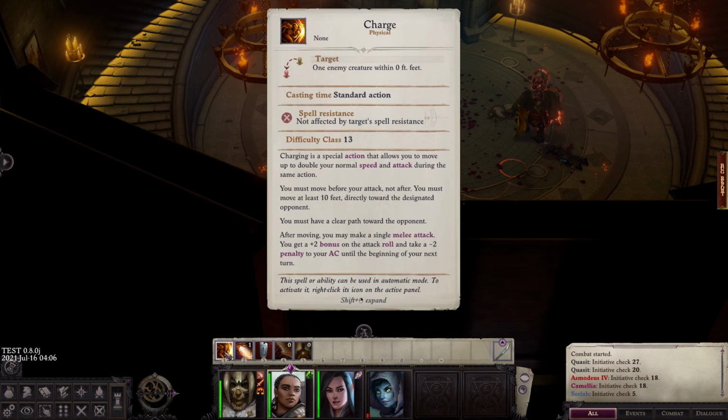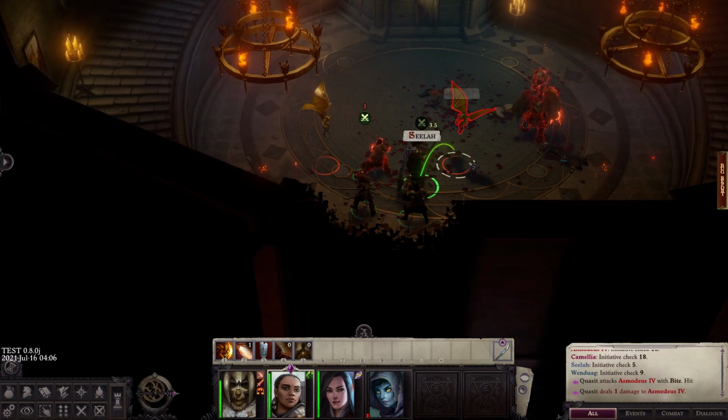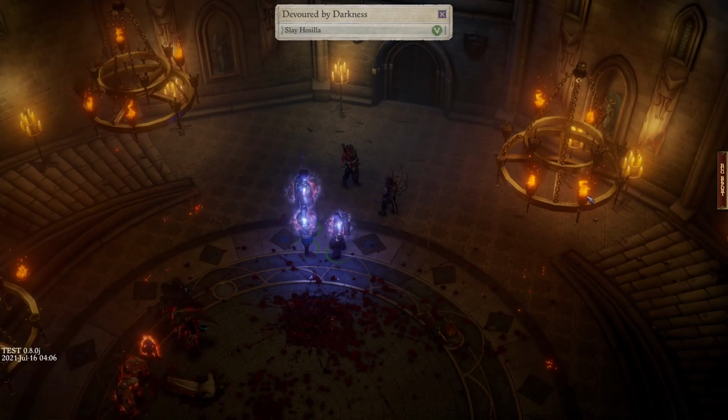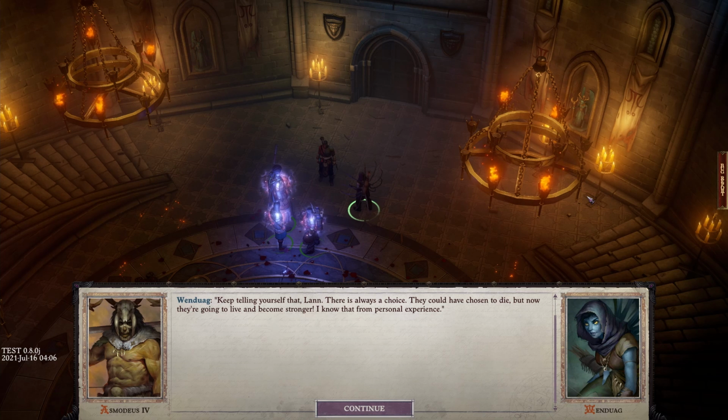What are you talking about? Excellent. They didn't have a choice. They were forced to do it. Keep telling yourself that, Lan. There is always a choice. They could have chosen to die, but now they're going to live and become stronger. I know that from personal experience.